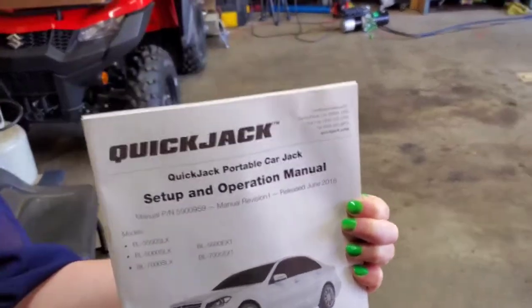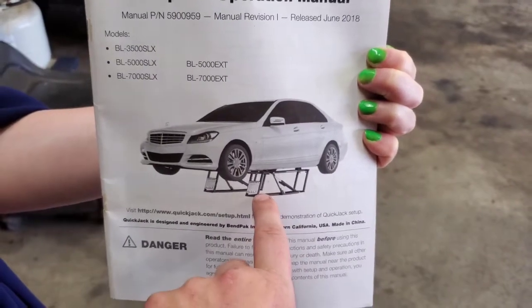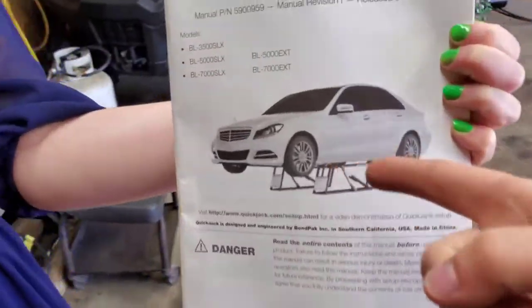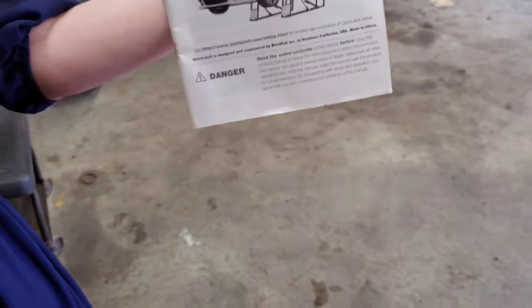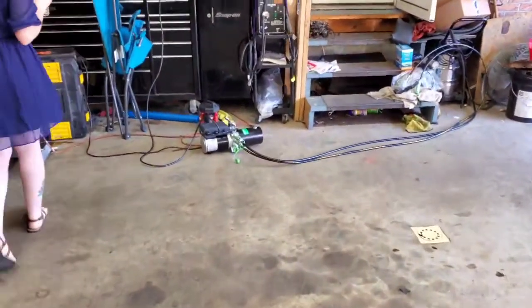Pretty handy. They always show videos on YouTube of people lifting cars this way. I always wondered how it would be to lift them sideways, like one behind the tires here and one in front of the back tire. So we're going to try that on the old '83 today. We're going to do both ways in the video.